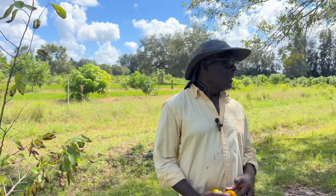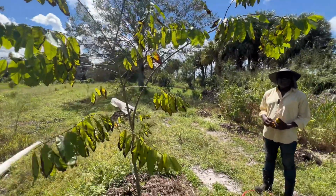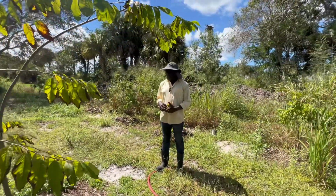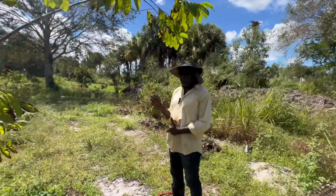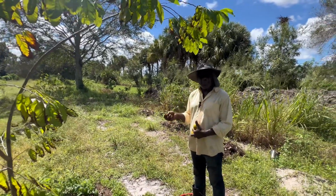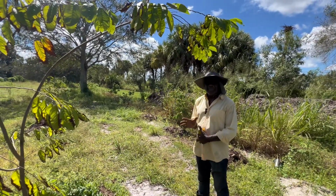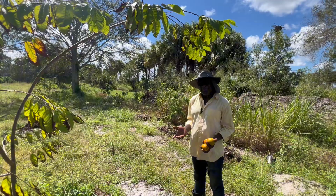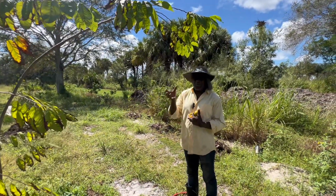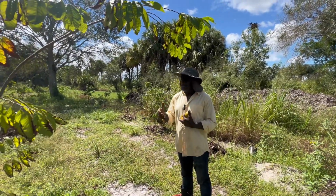What tree is this, Mr. Miller? Lisa Atemoya. Tell us about the Atemoya, Mr. Miller. It's a cross between a sweet sop and a sour sop. That gives you a cherry moya. Then you take the cherry moya and cross it again with the sweet sop, just to make it sweeter. And this is the result. This one is the red sweet sop and the cherry moya.